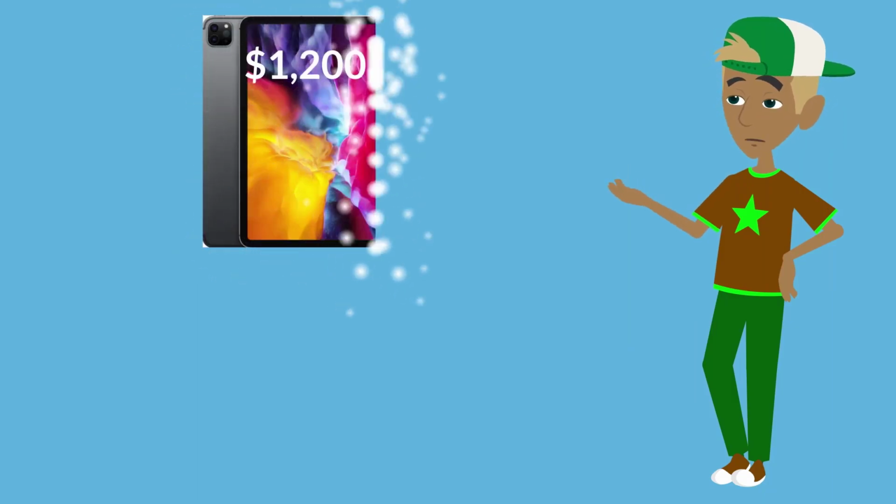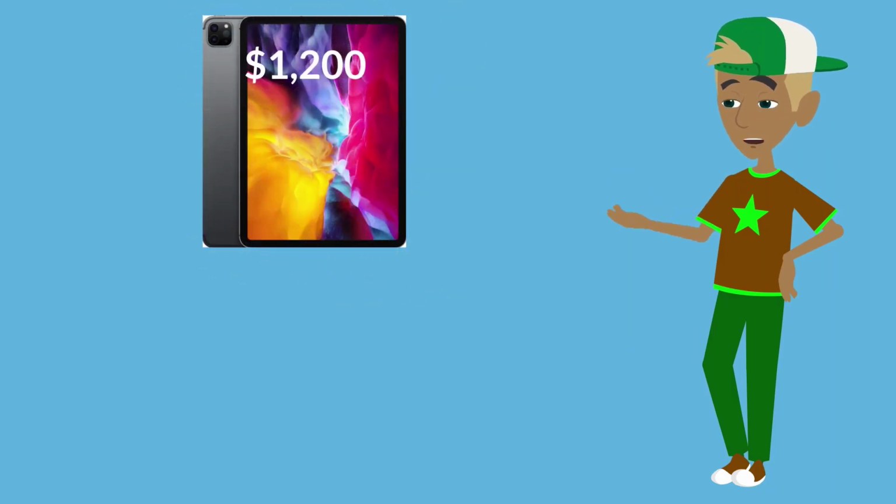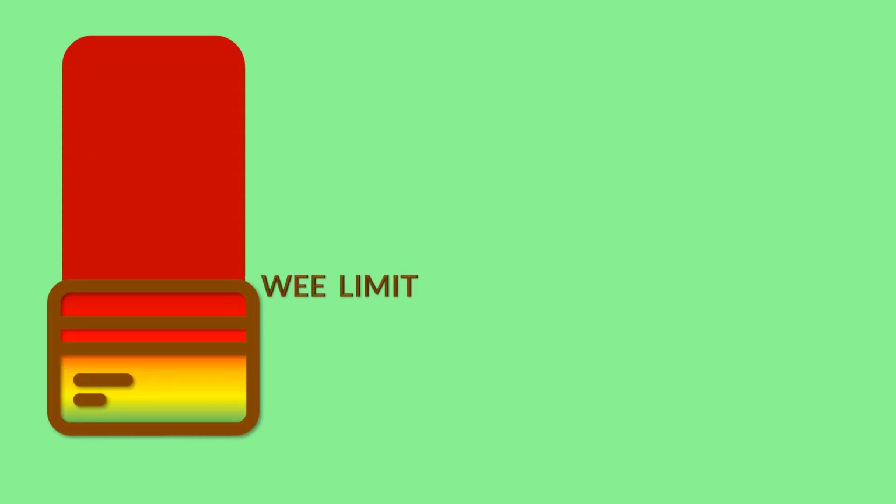And if I wanted to buy a high-end iPad Pro that cost over $1,000, what are my options? You could try working out an arrangement with the merchant or the lender. Some lenders will allow their customers to go well over their credit limits. I've experienced this with my Chase Freedom card that still has a very small limit. My $6,000 purchase went through without a hitch.